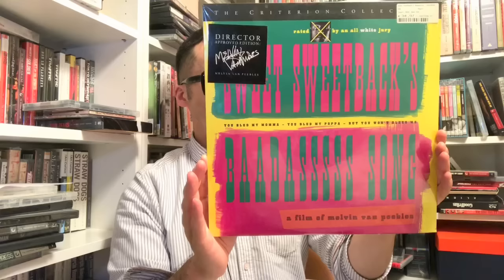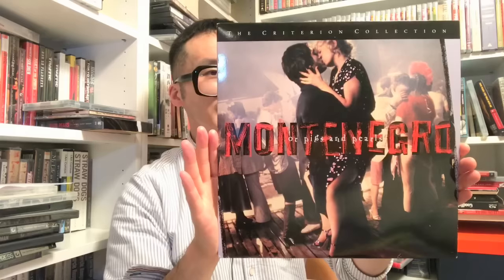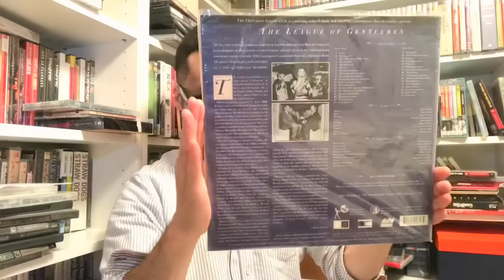Number 316, although the spine indicates 312, Sweet Sweetback's Baadasssss Song. Number 317, Montenegro, or Pigs and Pearls. 318, The League of Gentlemen. 319, This Is Spinal Tap.